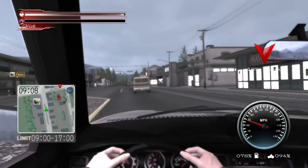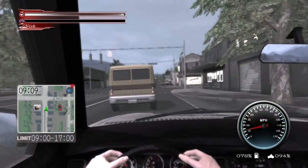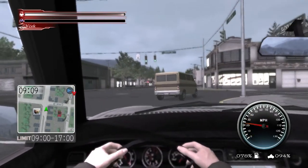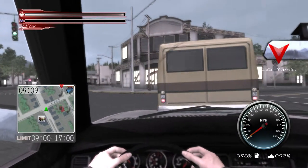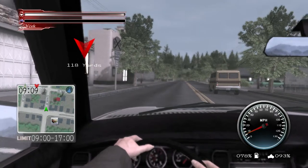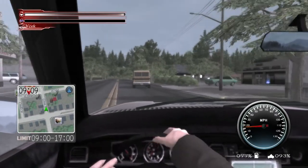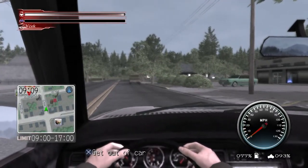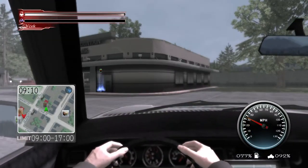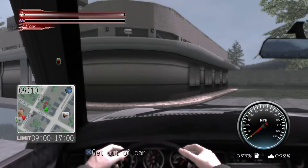I guess we'll turn here. Come on, move. Oops. My bad. I don't think he cares. There's a card there. Let's get it. And the game crashed.